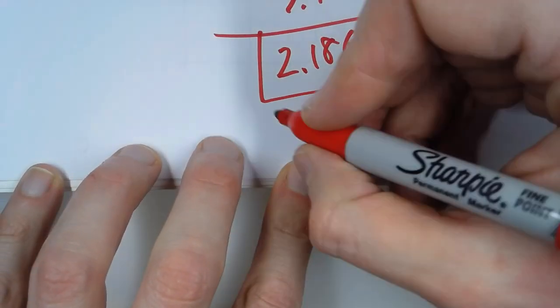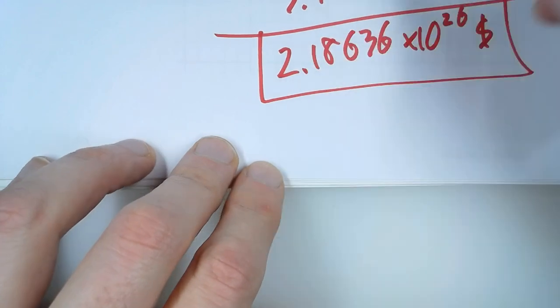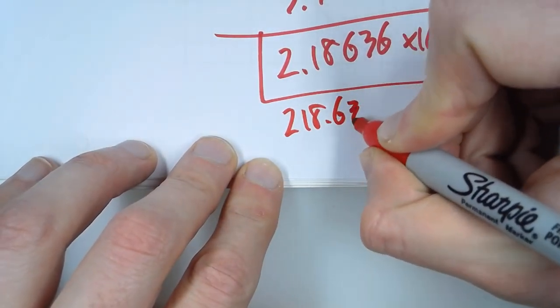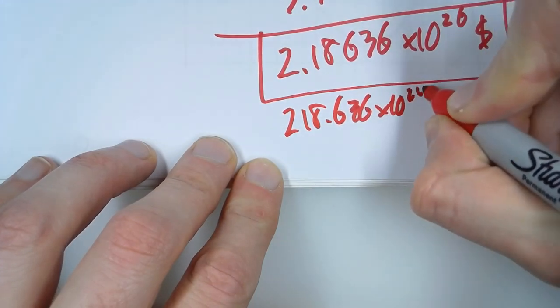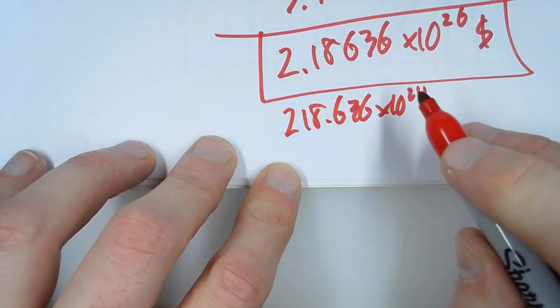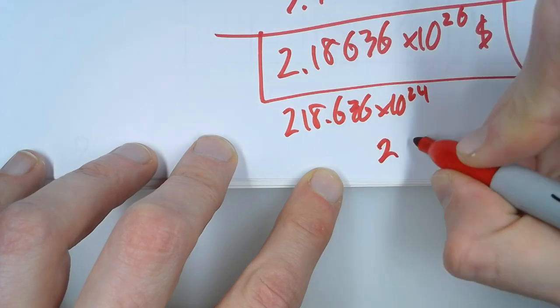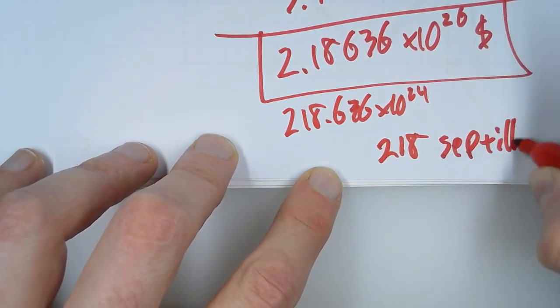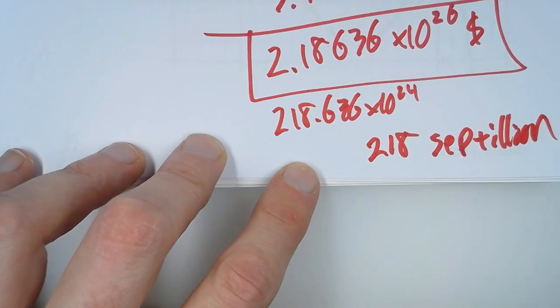Now, to speak in terms of the way Gizmodo set it up, this would be 218.636 times 10 to the 24th. I just moved the decimal point over, and 10 to the 24th is septillion. So what I'm coming up with is about 218 septillion dollars to build one Death Star.